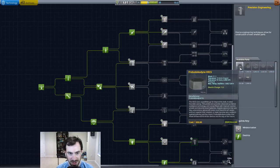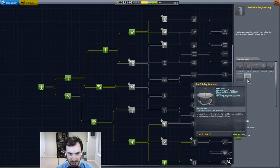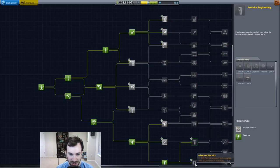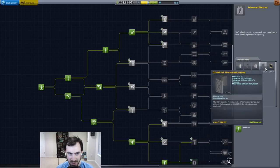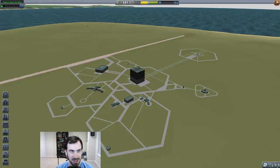What's next here? Structural stuff. Ooh, relay antenna. Big guy. Stack decoupler, and what's this? Advanced electronics. Better stuff. Okay, but. Got what I need, so now I can actually get a satellite up.